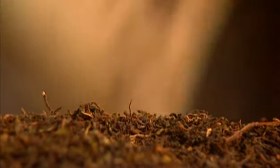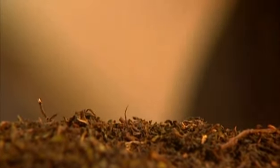Then fermentation begins. Fermentation is the oxidization of the released cell sap. The tea matures during this 2 to 3 hour phase. It turns a coppery red color and develops its typical aroma. Tea craftsmanship is called for here. The quality of the finished tea depends on the care and expertise of the fermentation master.